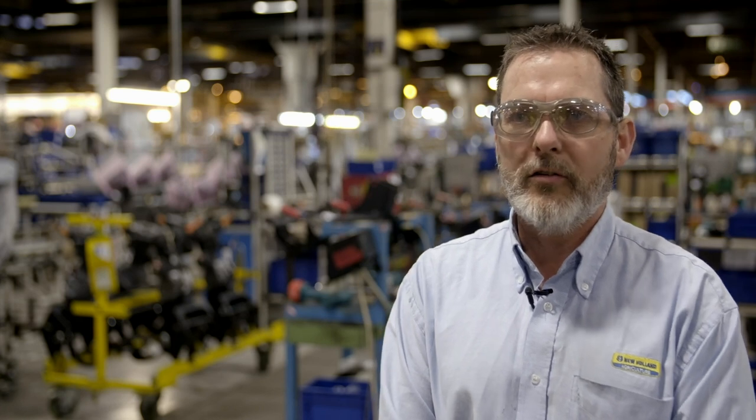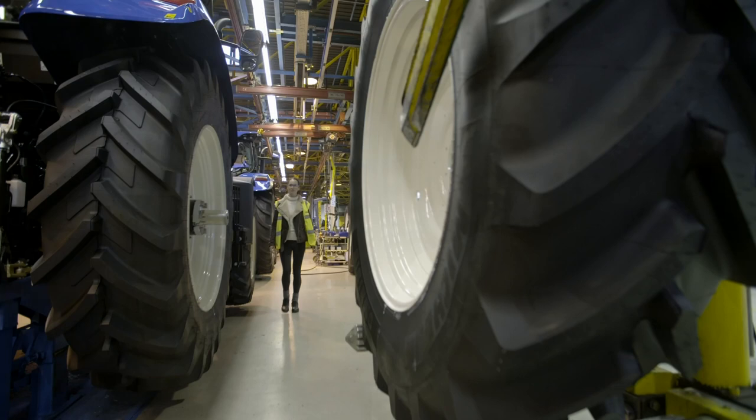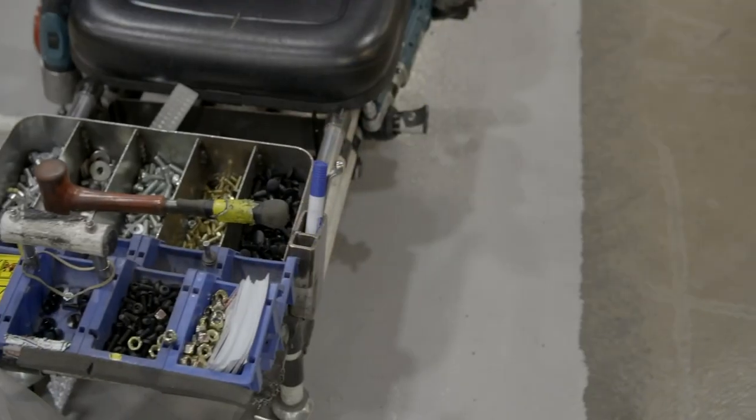World-class manufacturing is very important going forward with the economic way that the tractors are built now. We need to be competitive with the other companies. To produce this, we need to make sure our quality improves, our efficiency improves, we make the tractors first time, are built correct and start up first time. This will reduce costs.